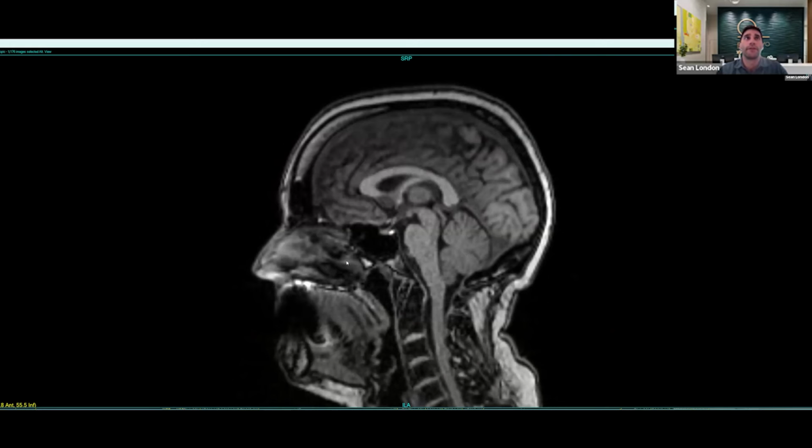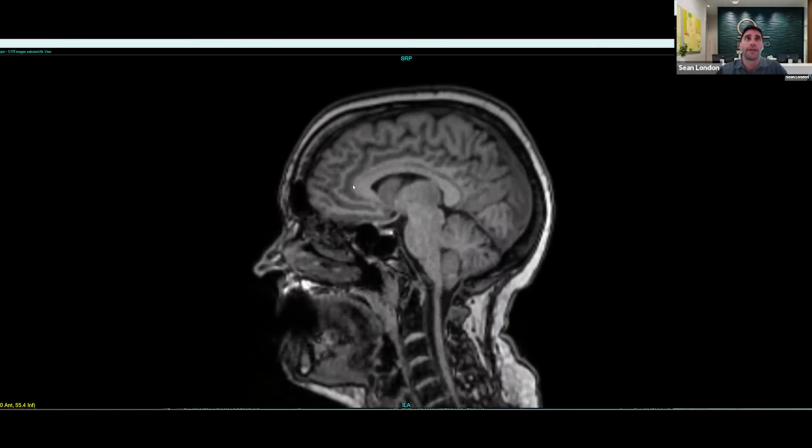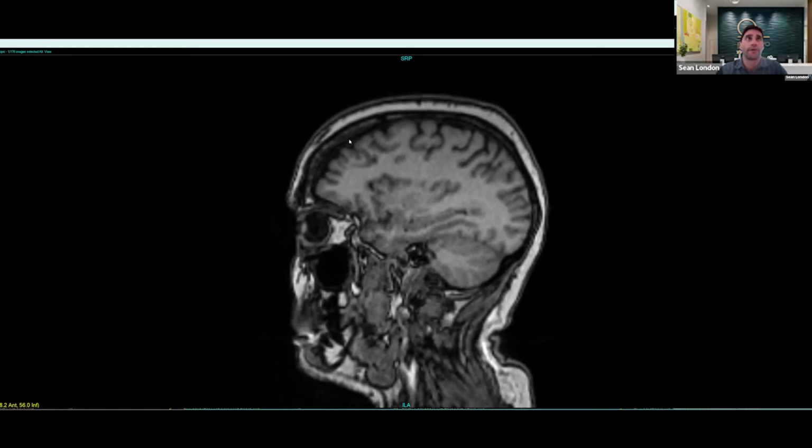I also take the opportunity to look at the eyes again right here, and this looks normal. This is the lens of the eye, so there's nothing concerning there. And I go back and I look at the other eye, and it also looks normal as well right here.